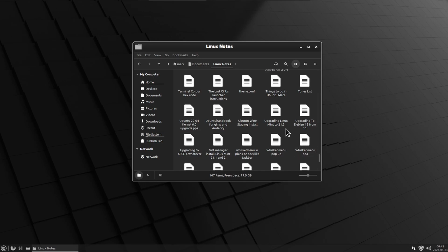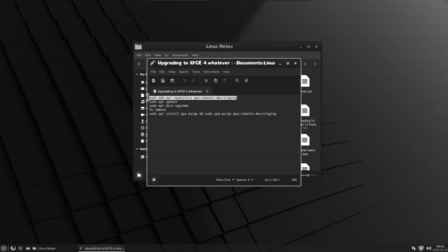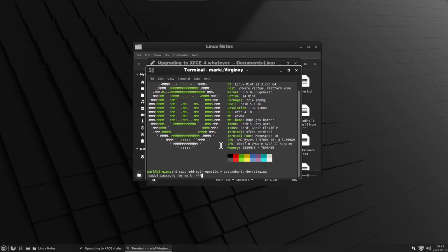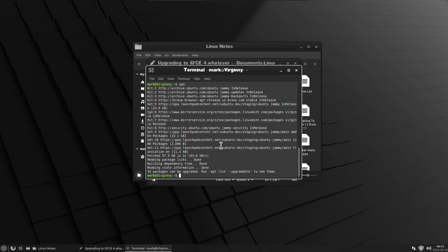What are we doing now? Looks like we're going to be upgrading to Xfce 4 now. So open with text editor, and we're just going to copy that. But there is something else that I'm going to do in the terminal. Have a look at that, 1,339 megabyte. And that's with hardly anything open. That's just with Nemo open. And that's like, why has that suddenly gone up? It doesn't make sense to me.